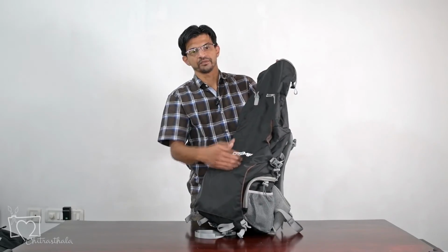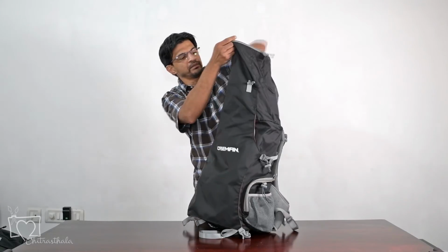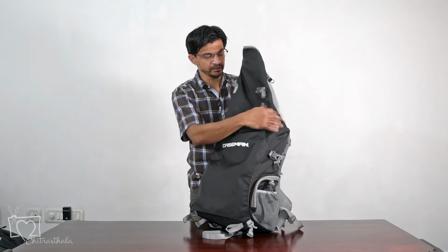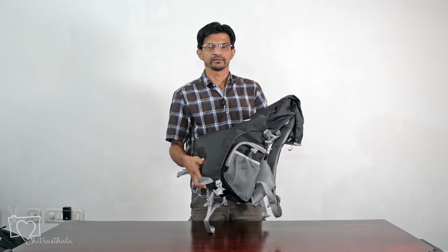This whole area is for personal stuff. It's a very large compartment, and this area is not padded. Anyway, you don't need it. And this bag is very light.